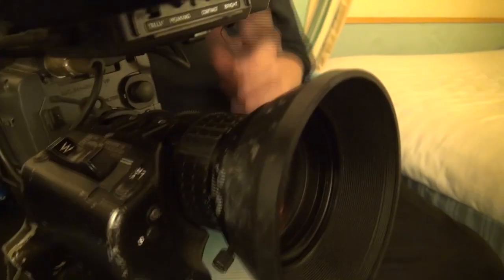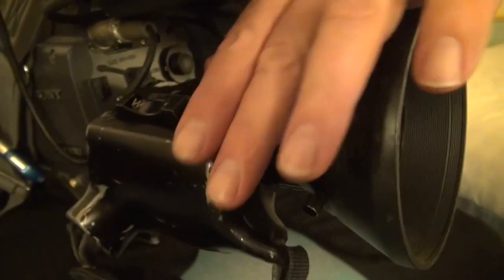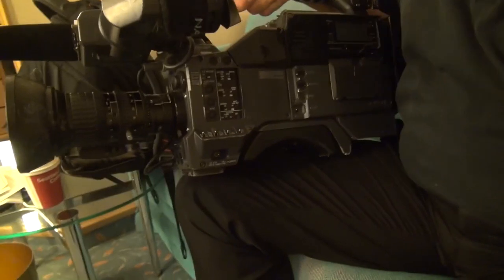Then you also have your zoom. You know, so you want to zoom in, zoom back. And for the most part, these days, I'm using the zoom a lot less. So anyhow, that's right here. Over on this side, this is another important thing.